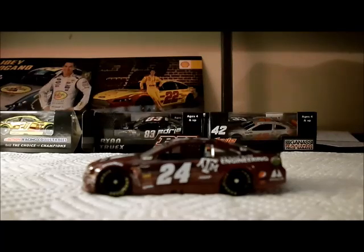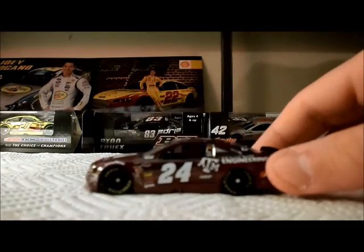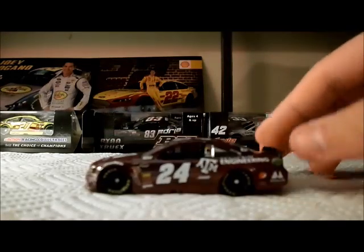I mean, I'm not too good with specific colors, but to me that's just a nice darker purple. I really do like the color on this car, even though it's purple, and I don't like too much purple on a car. They actually did a really nice job with this. Very true. I've never seen a Jeff Gordon car in this color before.